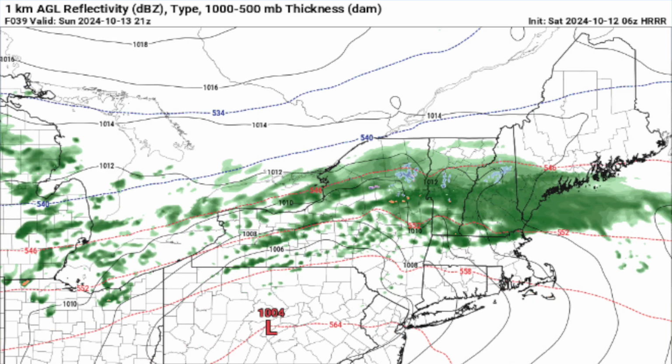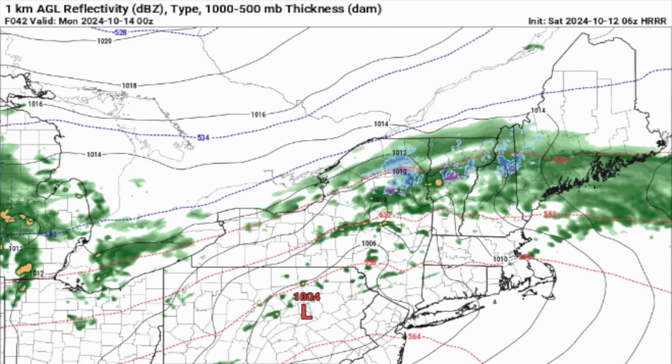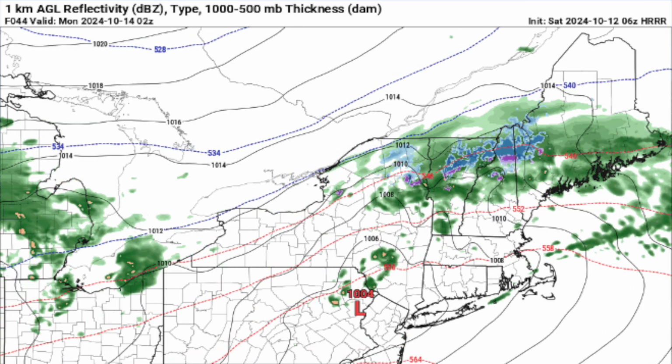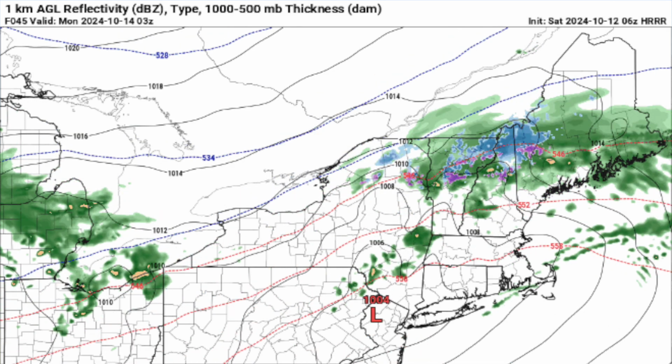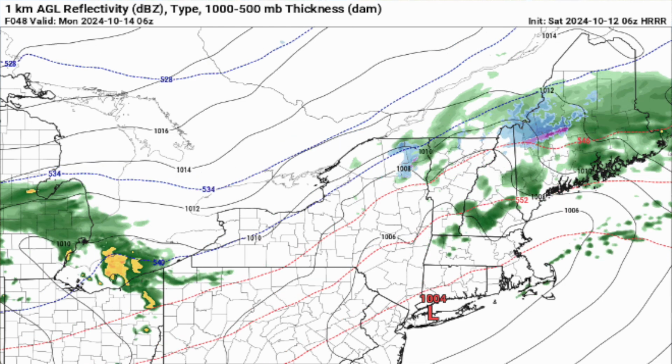And the HRRR is trying to say it is going to snow in the tops of our mountains in Vermont, New Hampshire, and western Maine tomorrow. So that is, I think, wrong. I don't think that the atmosphere is cold enough for that.